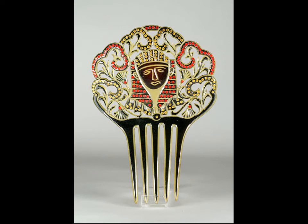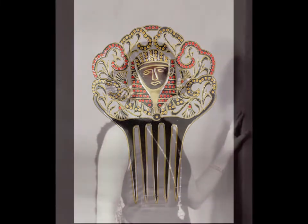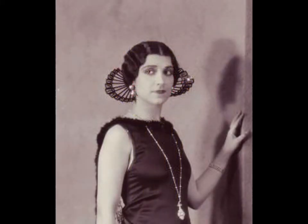This whimsical pharaoh in an Egyptian motif, which was very fashionable at the time, was a sure way of catching the eye. During the 1920s, the actress Paulette Duval enjoyed wearing 2 combs at a time in her hair. These combs were not necessarily the same, but would be of similar shape and colour.